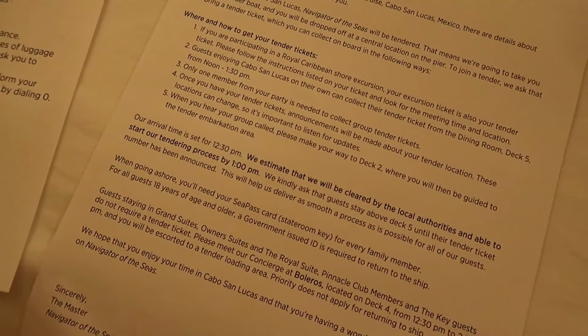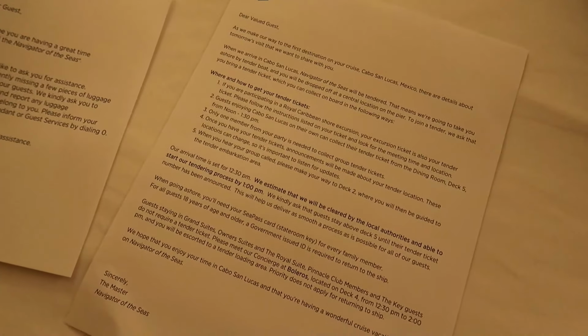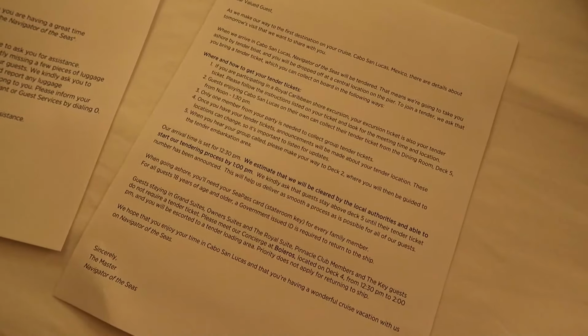Okay, so we are actually not getting off the ship tomorrow. We decided that we're going to just enjoy what we have going on in the ship because a lot of people will be off the ship. Cabo San Lucas isn't one of our must-see destinations. We're really excited for Puerto Vallarta, and super excited for Mazatlan because we have awesome excursions. But Cabo seemed to be just kind of meh.